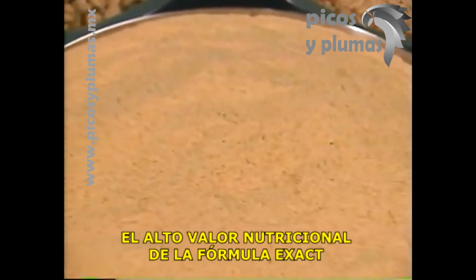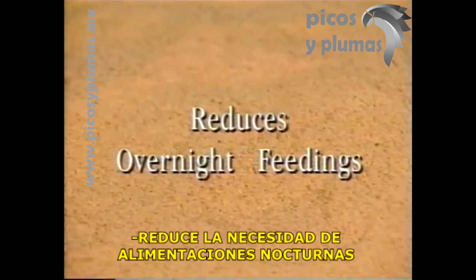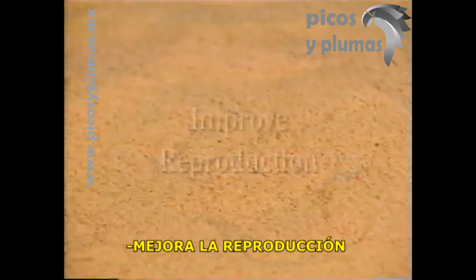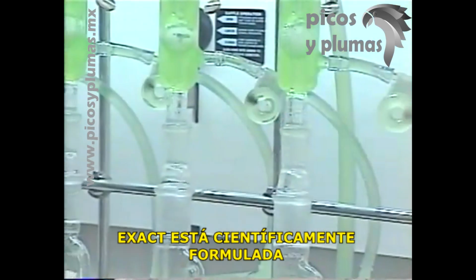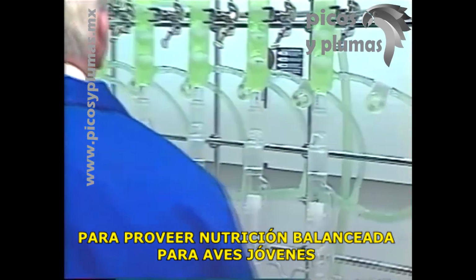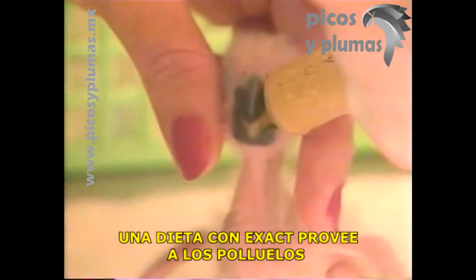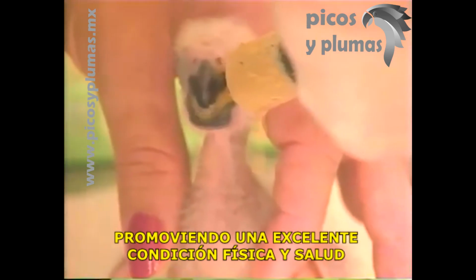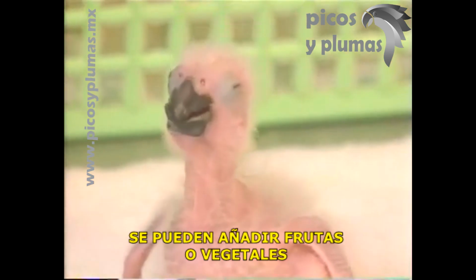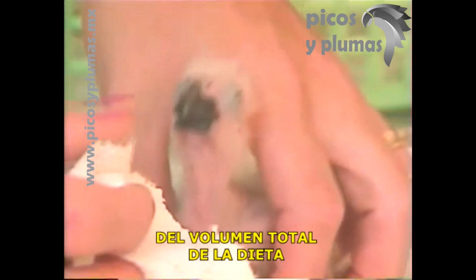Exact's high nutrient levels provide a number of important benefits. It will reduce the amount of feedings required, reduce the necessity of overnight feedings, improve reproduction, and when used properly, will not cause crop slowdown. Exact is scientifically formulated to provide balanced nutrition for young birds and takes the guesswork out of meeting their nutritional needs. A diet of Exact supplies chicks with all the proper nutrients needed to promote superb conditioning and excellent health. While not necessary or encouraged, you may add fruits and vegetables, such as strained baby foods, but these additions should not exceed 20% of the total diet volume.